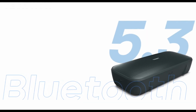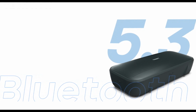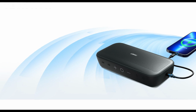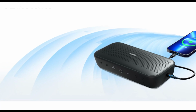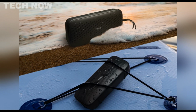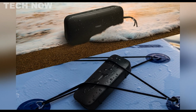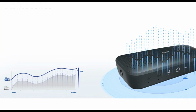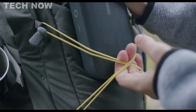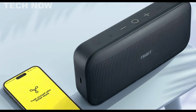With Bluetooth 5.3 ensuring an ultra-stable connection up to 100 feet away, the StormBox Flow is an ideal wireless companion for outdoor adventures. Priced at around $80, the Tribit StormBox Flow Bluetooth speaker offers a budget-friendly option without compromising on durability, battery life, or sound quality, making it a top choice for those seeking a versatile and reliable audio solution for their on-the-go lifestyle.